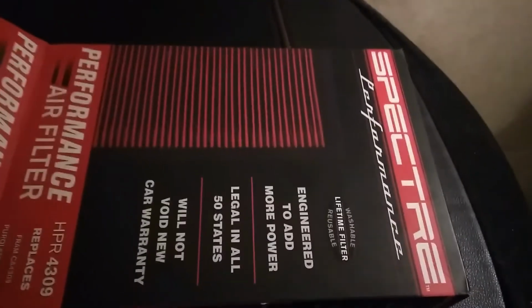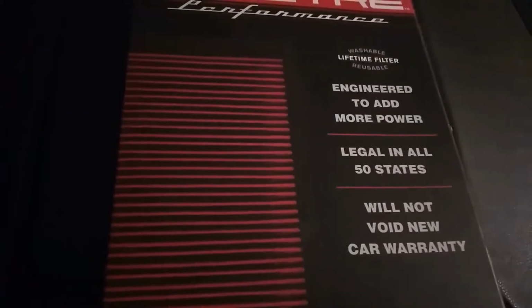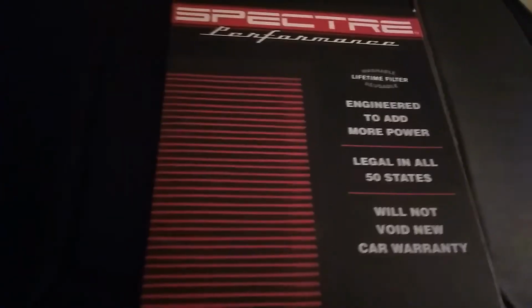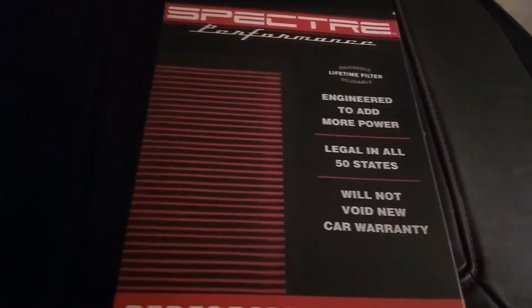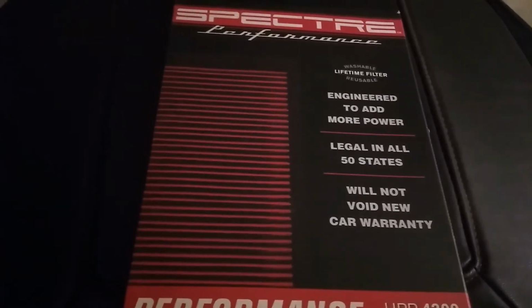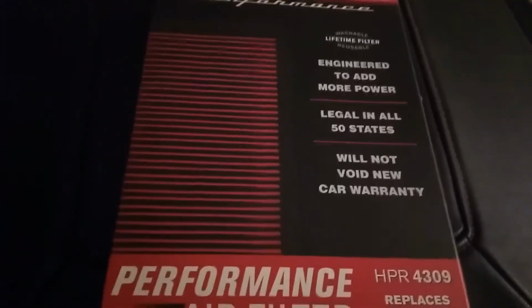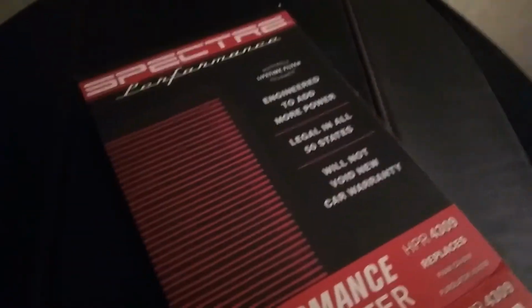All right, let's see this one. This is the Spectre Performance Air Filter. Engineered to add more power, legal in all 50 states, will not void new car warranty. I've heard about these. And I think these add at least about 70 horsepower to your vehicle. I heard a story of a guy that put one of these in his Chevette that has stock 70 horsepower, if even that. And now he doubled it to 200 horses. 200 horsepower out of a Chevette. Can you believe it, ladies and gentlemen?